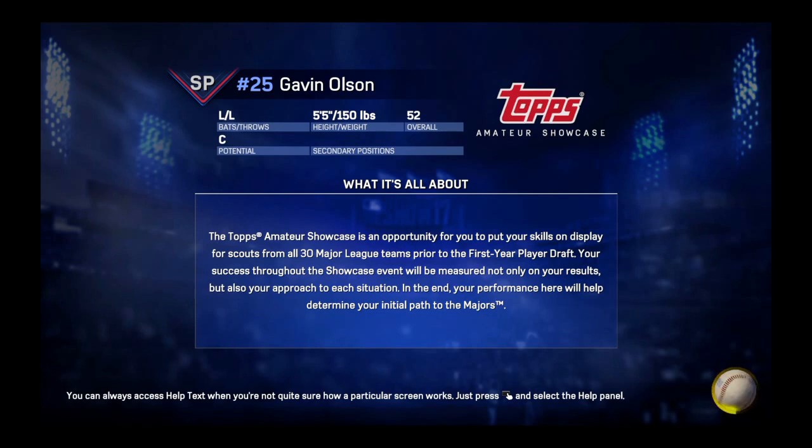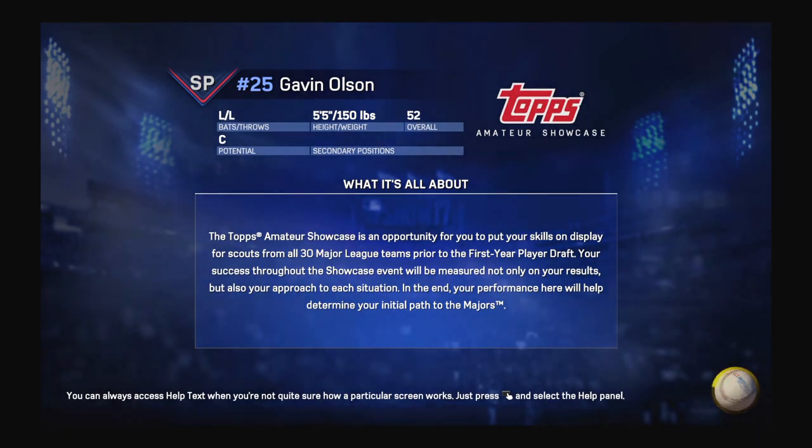5'5", 150 pounds, that's probably still being a bit generous. Starting pitcher for the Central Prospects. See what he can do here.